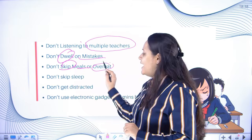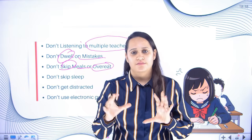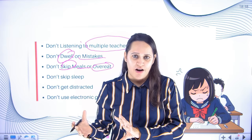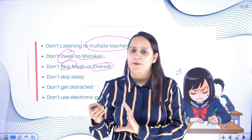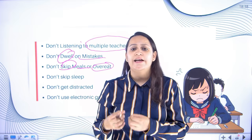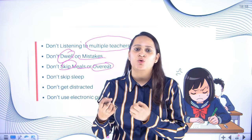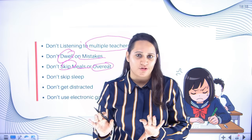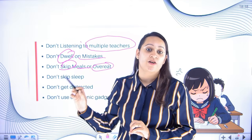Don't skip your meals and don't overeat. Both are important. You should not overeat, as it is going to give physical trouble to your body. Neither stay hungry or starve, because if your body is not fueled with healthy food, your brain will not be able to function. So eat healthy, eat homemade food, eat fruits, eat dry fruits. Take those foods which will give you long lasting energy, not junk foods. So you should eat healthy, don't skip your meals, and don't overeat as well.